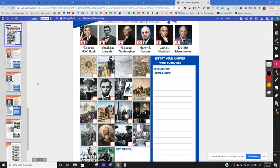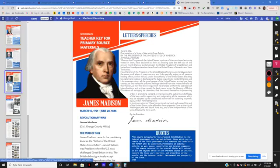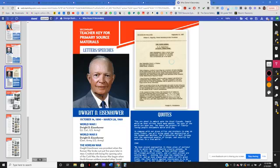The goal is the same as the elementary program: we want them to explain what clues they utilized to put the image with the president they think fits best. How did they know? How did they figure that out? They explain their thinking to justify their answers. And just like in the elementary program, we have your key.